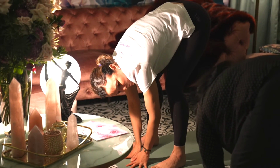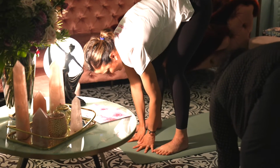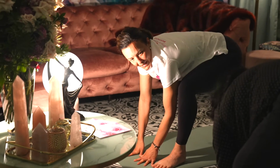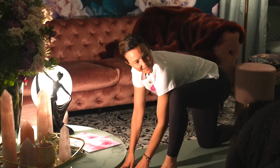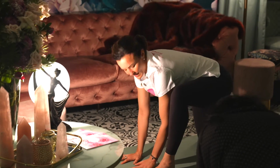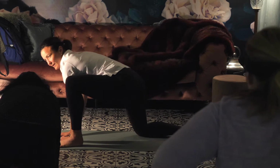This is quite a different move we do in Fertility Yoga. On the in-breath, we're going to step our right leg all the way to the back of the mat, please. And then you're going to release your right knee down. Beautiful, ladies. And so we're just going to move into a little hip circle here.